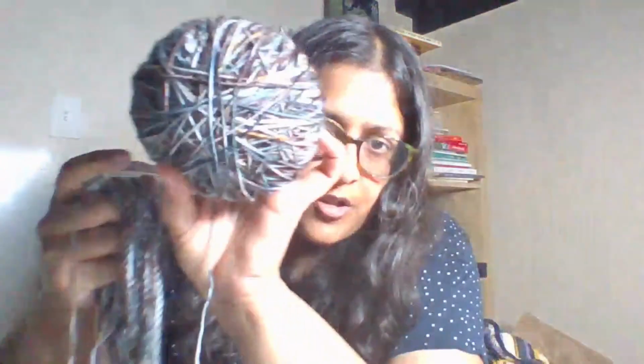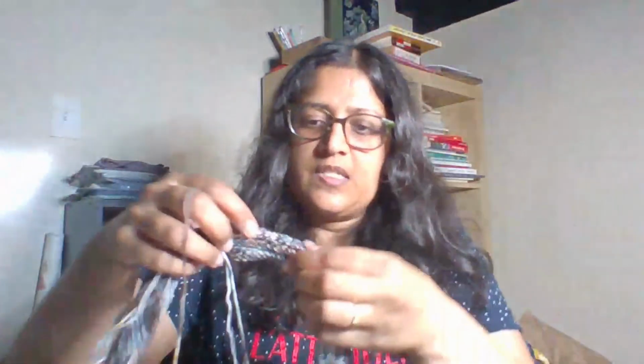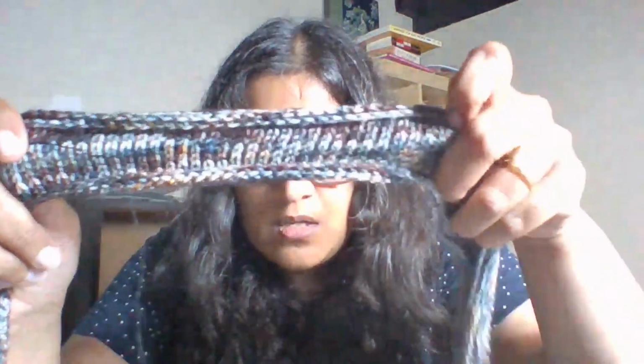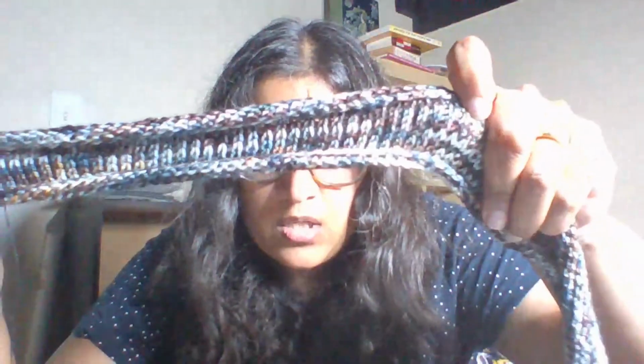I also like Treehouse Knits. Do I have one of their yarns here? I probably started a cowl with them too. Yeah, I did. So this yarn is from Treehouse Knits. See all those different colors? I don't know if you're seeing that. And then this is also a cowl I started, a Tunisian crochet cowl. I just have a bunch of sock yarns and I'm making a lot of cowls, so I'm going to be warm this winter, that's for sure.